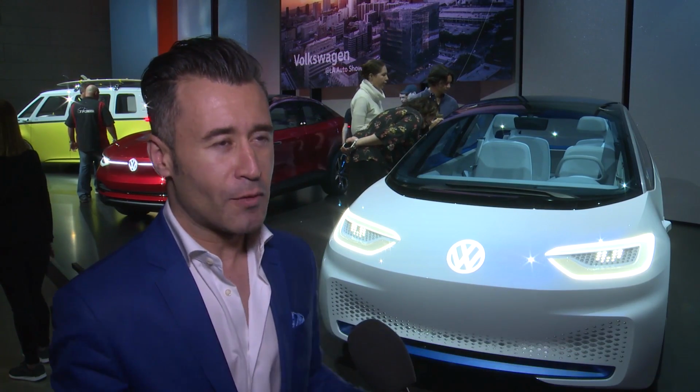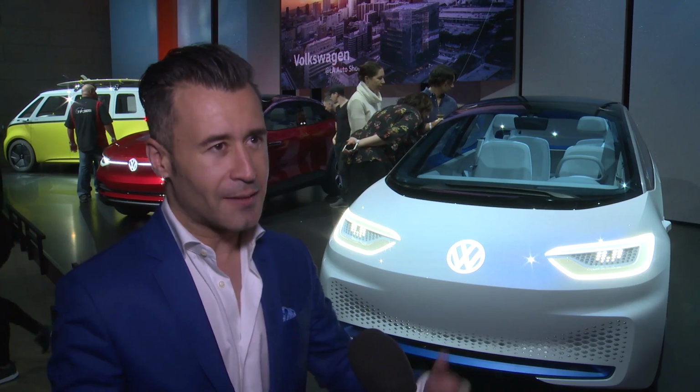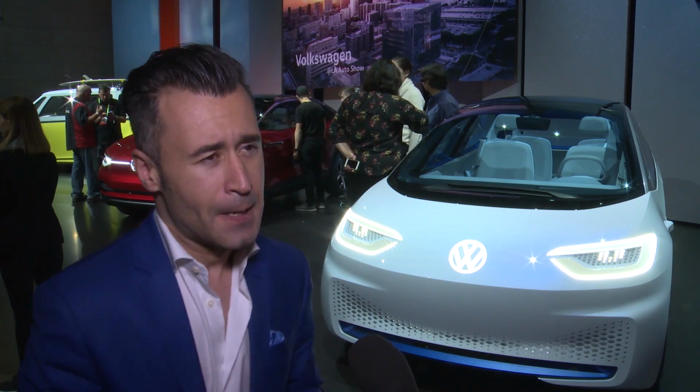So we have moved our A-post further forward. We have a really short hood. We can offer a really big space there for the driver and the co-driver. And it's totally different from any combustion car. And on top of that, we have come up with several design elements that really describe an electric car from Volkswagen.